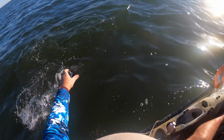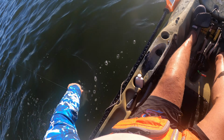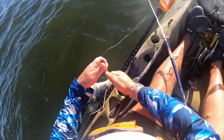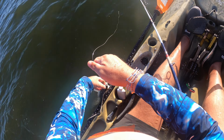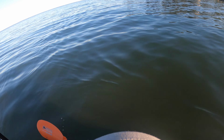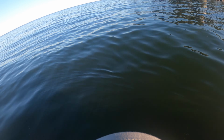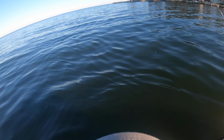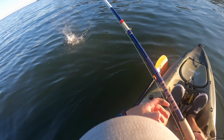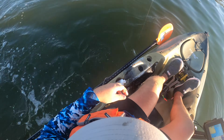Oh man, another good one. It's a good size fish. Another one. What the heck is this? It's trolling on top of the water. A small one, or I snagged him or something. Hanging out right on top. Looks like I snagged him. No, he ate it. He ate it. And he spit it. Oh, broke a hook.